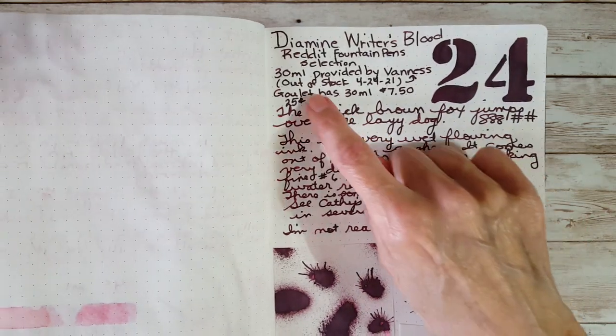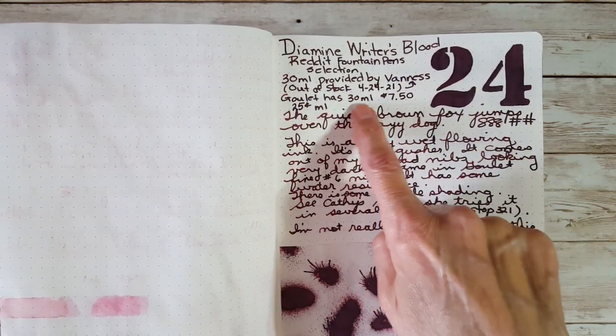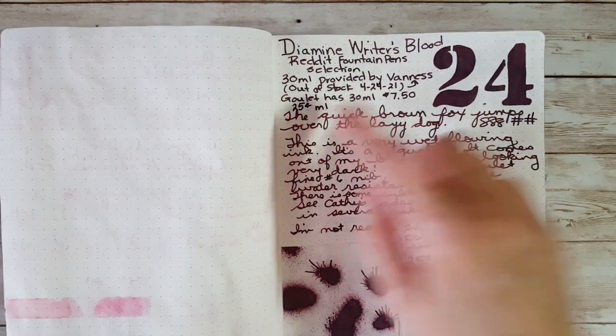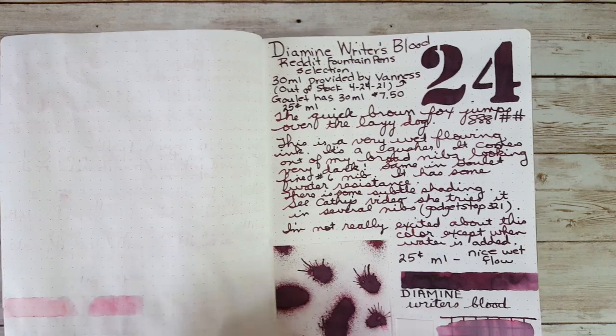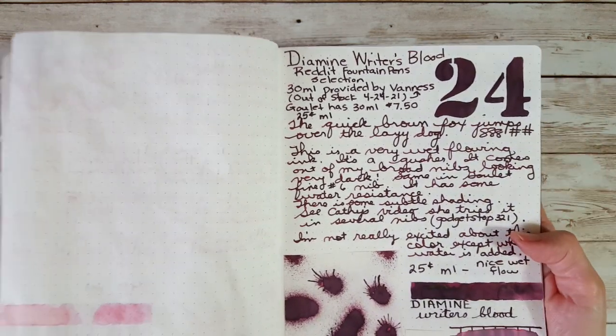It is still available. Well, it was out of stock at Van Ness, but Goulet had a little bottle, a 30 ml bottle for $7.50. So that makes it about 25 cents a ml. But that was on the day that I checked, on April 24th, 2021. So don't hold me accountable if they've sold out.